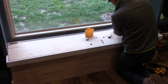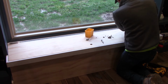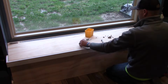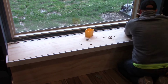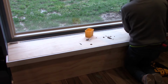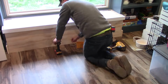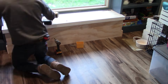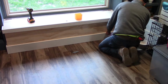I started to videotape this, and then I realized you all probably didn't want to watch me put in 100 screws into this piano hinge, so I think I wound up stopping the video pretty quickly, because it was going to take me forever. And then I'm just extending and continuing the rest of that 1x6 baseboard across the front of it.